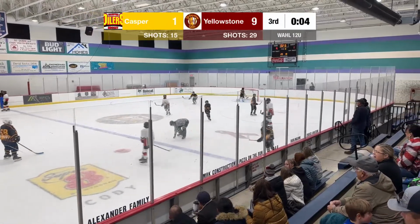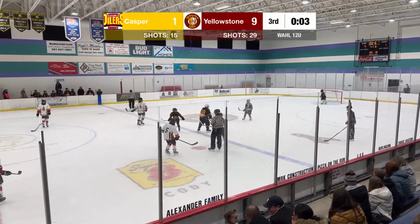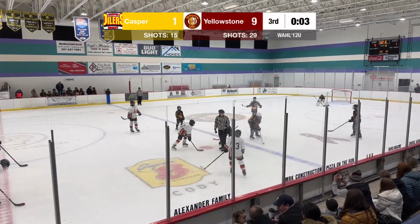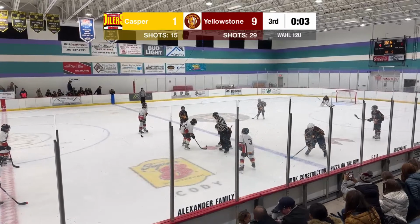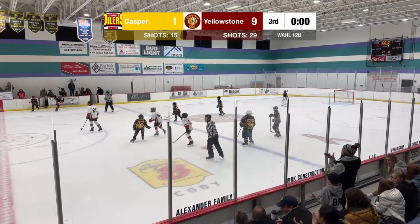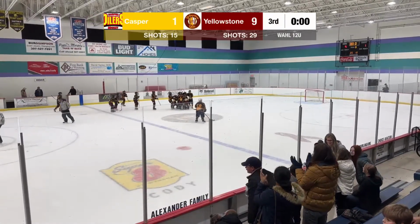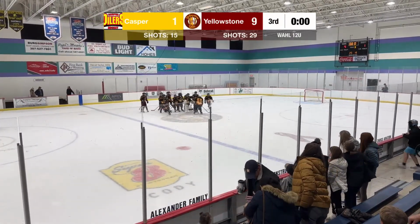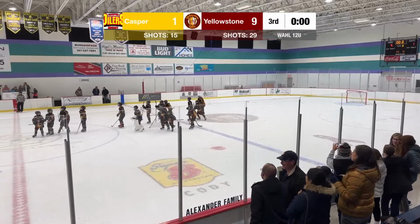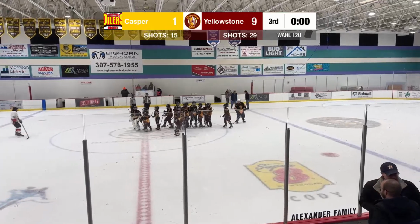And that'll be our last stoppage of play in the game as we get a drop of the puck with 2.6 seconds left in the hockey game. And there's the horn. In the first game of the year, Yellowstone Yeti comes out on top big. 9-1 over the visiting Casper Oilers. Kade Gibson with a bucket full of goals in this one. But good contributions all across the lineup. Case Mushlock, John Schneider, Maverick Clark.